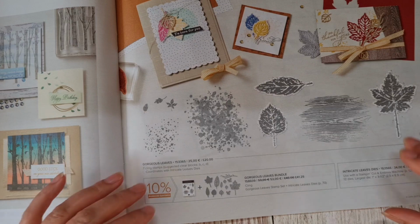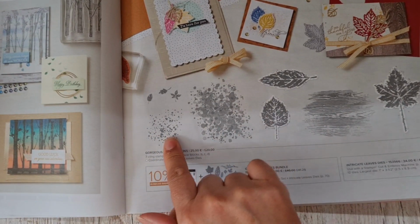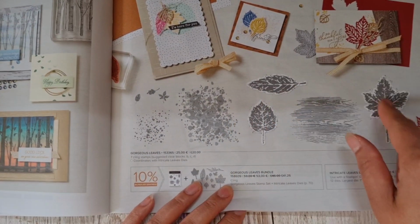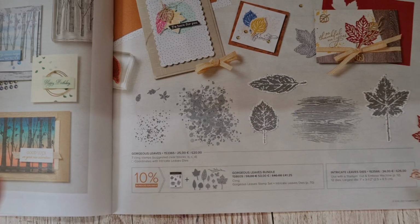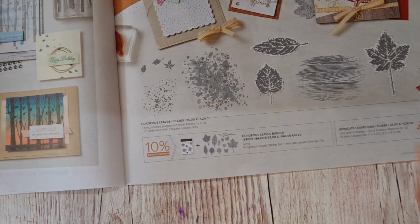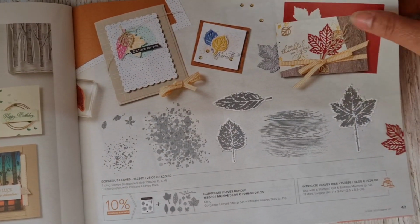Right, do I need to say much about this stamp set? I don't know. Gorgeous leaves. It's just fabulous. It's got 2 lots of dottage, if you're not counting the leaves of dottage. Then it's got 3 different leaves and a wood grain effect. I mean, oh, gorgeous. And the dies are to die for. Literally, they are so delicate and pretty.